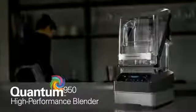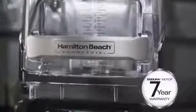The Quantum 950 motor is engineered to last as much as 2.5 times longer than its peers. It boasts a 7-year warranty on the motor and a lifetime warranty on the blade and motor drive coupling. Combine that with our quiet blend technology, plus a full-featured programmable capacitive display, and you can quickly see why this blender will become the standard in high-volume locations.